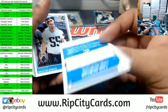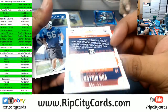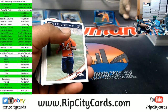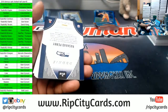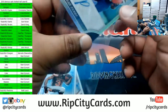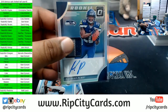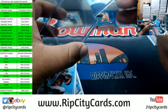Cam Newton, Panthers, 149. Von Miller, Broncos, 299. Are the Broncos off? Yes. Ooh, a Baker would be nice. A Baker would be nice. What do we have here? Number 1 of 15, rookie patch auto for the Seahawks, Rashad Penny. Man, Seahawks having a good break right there. 1 of 15, eBay 101, pretty sweet. Let's get this thing top loaded. Yep.